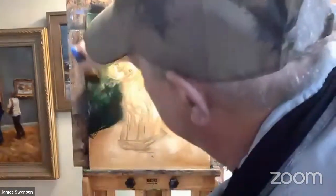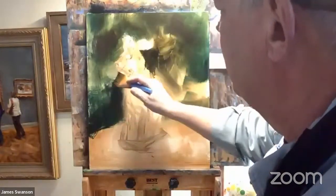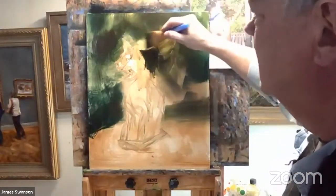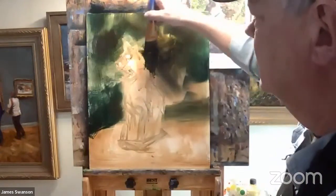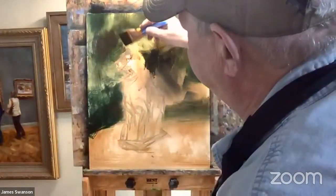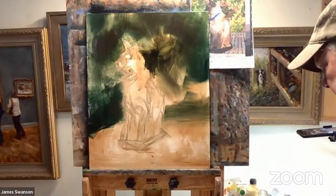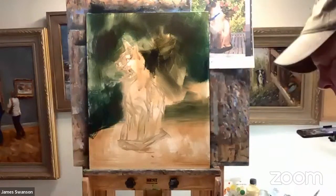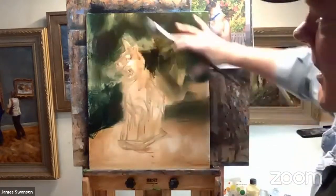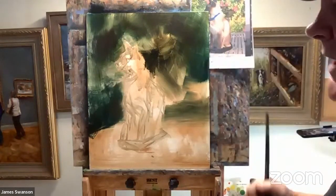Okay, just want to get rid of a little bit of light. All right. Got rid of everything back there. Okay. I'm going to switch to a smaller brush to get the cat's face in now. Make sure you got it. Now we got a little bit of color back there just to get us going. Now we can start working on the cat's face.